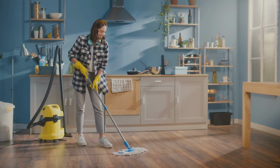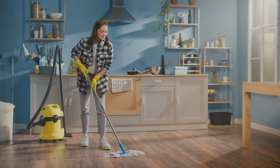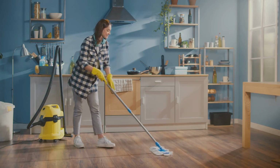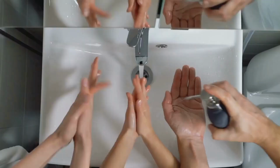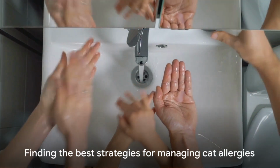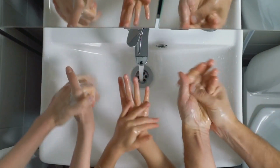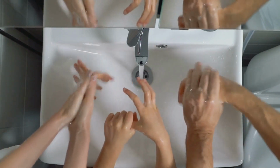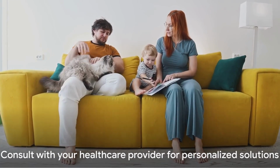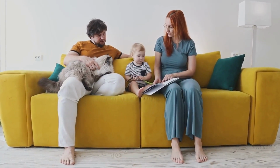Lastly, we offered some tips for cat owners who have allergies. This includes creating allergy-free zones in your home and washing your hands after handling cats. It's also crucial to have open communication with family members and guests about allergies to ensure everyone's comfort and safety. So as you can see, while cat allergies can be a challenge, they can be managed with a combination of strategies. It's all about finding what works best for you and your individual needs. Don't forget to work with your healthcare provider to find the best solution for your individual needs.